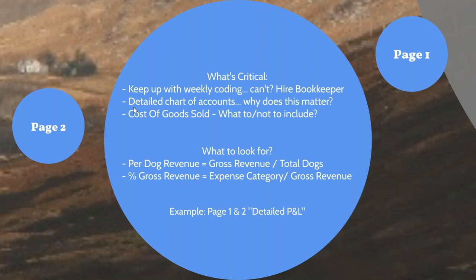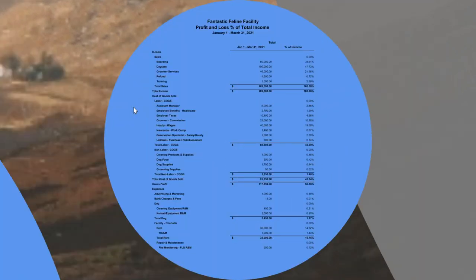Cost of goods sold is the last thing that you want to make sure that you separate out. When we opened our business, we did not have cost of goods sold, which in pet care services is primarily labor, separated from our other expenses. So we weren't really getting a good gross margin number. So let me let you see Fantastic Feline Facility.